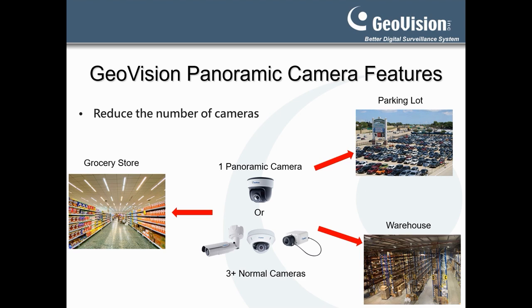For example, in a warehouse, a panoramic camera could show you 8 or 10 rows instead of 2 or 3 rows of products in one shot. Or in a grocery store, a panoramic camera could show you all your end caps instead of 1 or 2 end caps. Another example is a parking lot. The GeoVision panoramic cameras could show you the whole parking lot instead of seeing one row of cars.